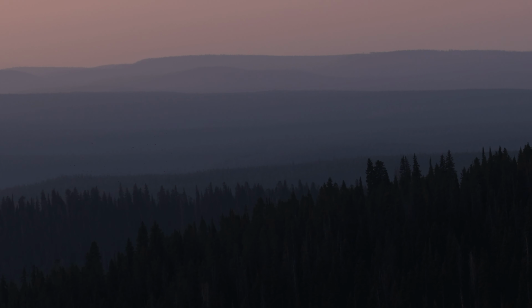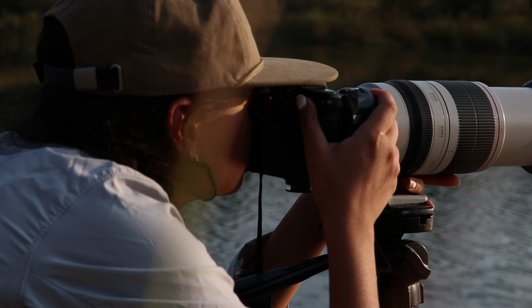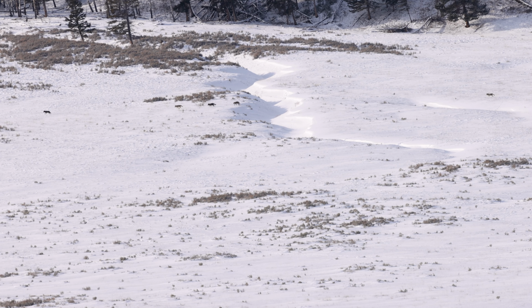The sun rises on another summer day in Yellowstone National Park. I've always been partial to Yellowstone's off-seasons, if you can call them that. The stillness and simplicity of winter, the cool mornings of fall filled with elk bugles. But I've come to love the summer too.